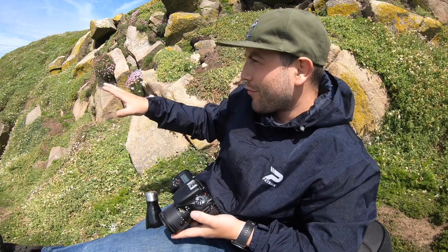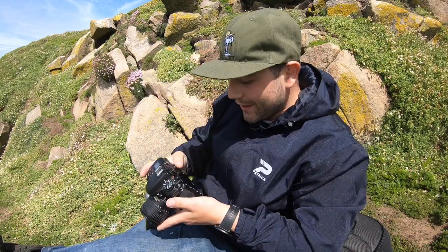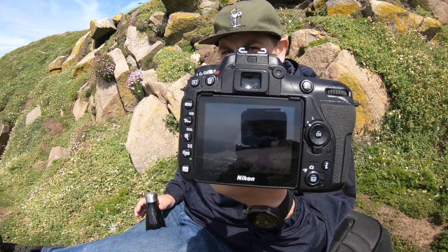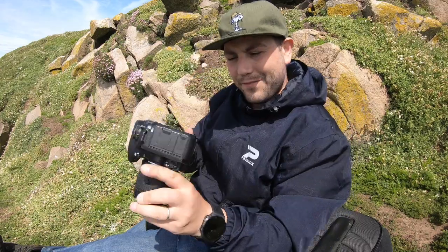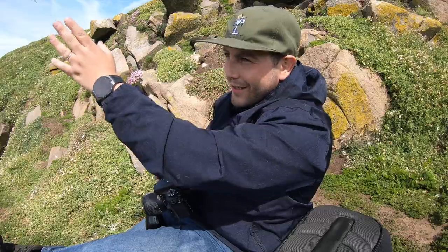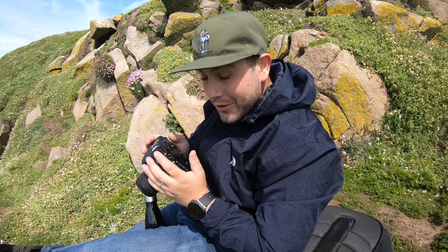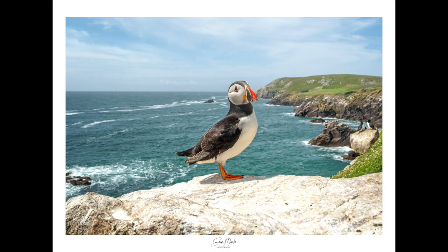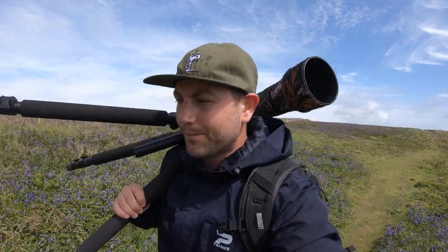Nice shot of the puffin on the rock, with the cliff face kind of leading out to the sea. Can I show you one here? See, something like that. Puffins on the rock, the island leading out into the sea. Something a bit different than I normally get. Nice wide angle shot for that puffin on that rock, showing the environment. So I'm finished with the puffins.